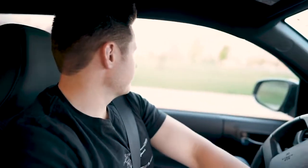Also guys, I forgot to mention this, but the shocks are completely different in the TRD Off-Road versus the TRD Sport. This utilizes Bilstein shocks, and that's all I really know, to be honest. I do know that this suspension system is more suited for off-road, but the suspension system on the Sport is better on-road. So you're probably gonna have a smoother ride on pavement with the Sport and a smoother ride off-road with the off-road.